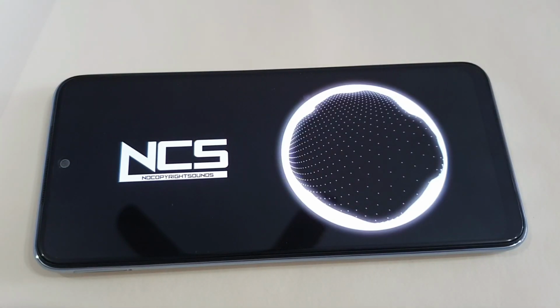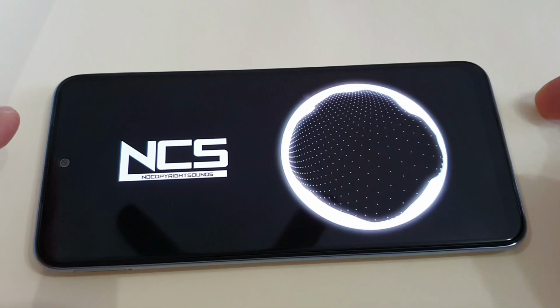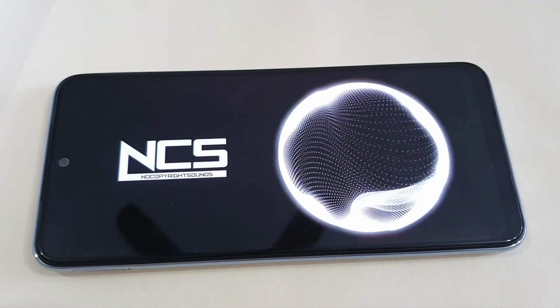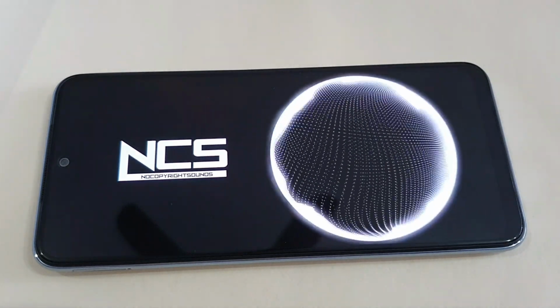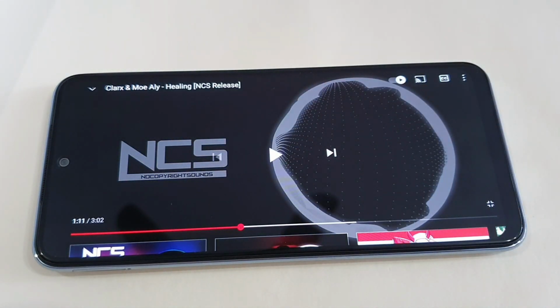Guys, before I end the video, let me do my routine speaker test to see how the speaker performance is on the dual stereo speakers of this phone. So the earpiece is one of the speakers, and there's also a downward firing speaker here. Let me bump up the volume to the max. Alright, let's start. Wow, it's very impressive. I mean, it's definitely above average, and I can feel there's a bit of bass there, but I will need to try it out further in my full review.